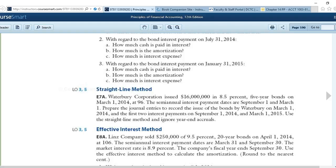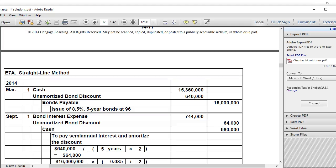So basically, when we issued the bonds, how much did we receive in cash? Wouldn't it have been 16 million times 96%? Right? So 16 million times 96% would have been 15,360,000. Right? The bonds payable we know needs to be 16 million, what the face shows. The difference is going to be the unamortized discount. Does that make sense?